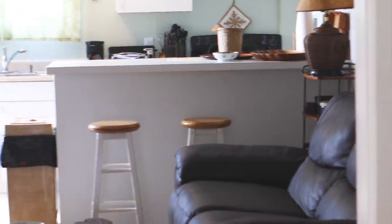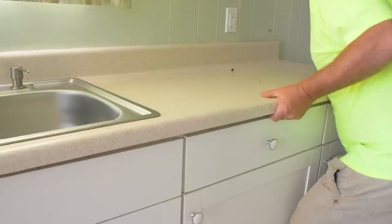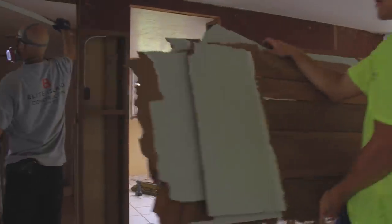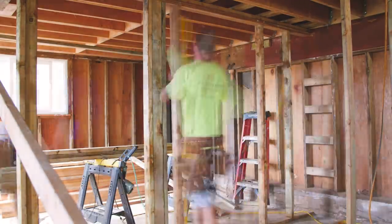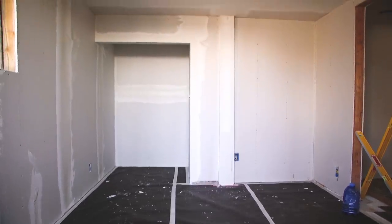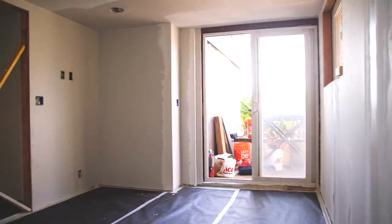When we started here, it had this weird kitchenette. It didn't really fit with the rest of the house. It was kind of an afterthought. Basically, the demo in this room consisted of clearing out that old kitchenette and replacing some aging and damaged wood. Pretty straightforward. And now we have a beautiful space to work with, and it's time to get started with the fun stuff, which is putting the room back together and figuring out exactly how we want this space to feel for the guests.